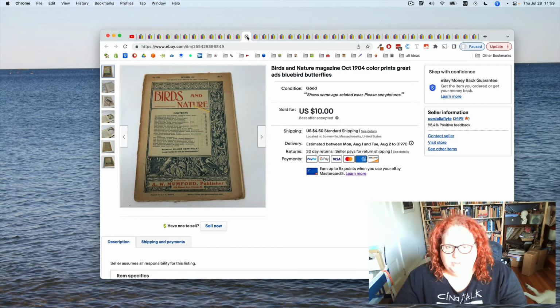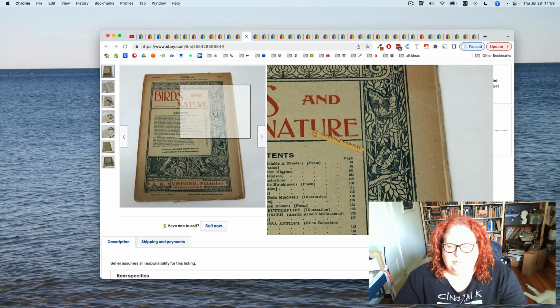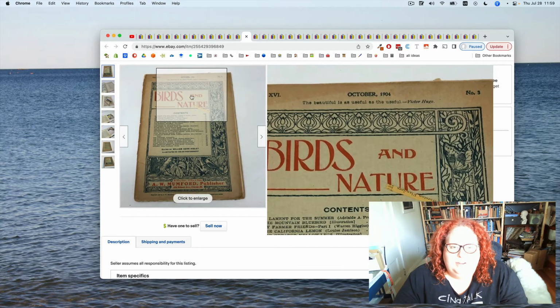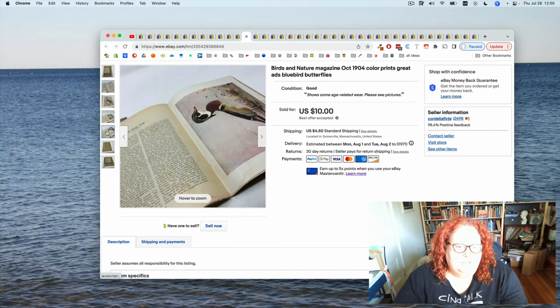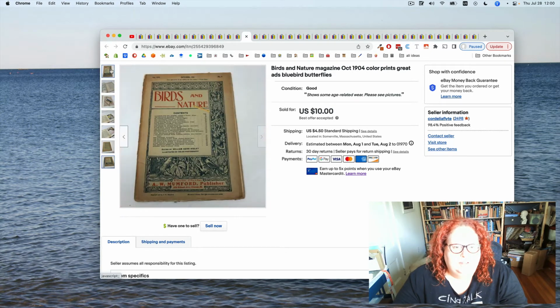And I have a few of them. It's Birds in Nature magazine. I don't know why that little piece of paper is in my photo. That is a misstep for sure. I don't think it's really on there. This is from 1904, and it does have some cool ads in it, and it also has color plates of birds and butterflies and such things. I mean, it's a pretty nice little publication. I'm actually surprised these didn't go faster, but I didn't, and I took an offer on this.